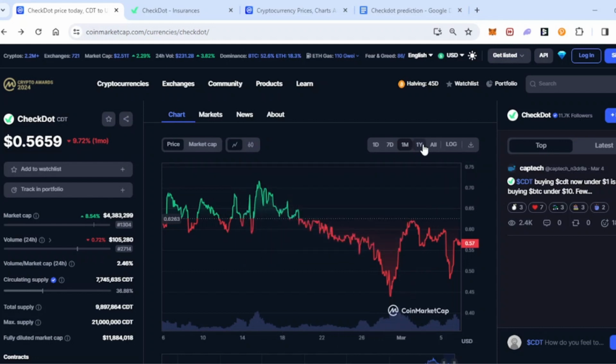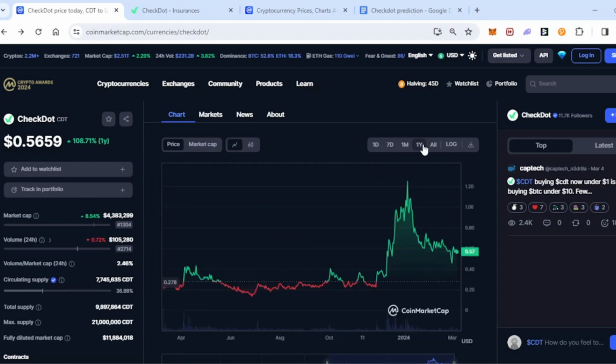However, if we switch back to a year, you will see that the whole positive image of Checkdot is restored. The small dip over the last month means absolutely nothing, because if we look at this chart, Checkdot overall is still up over 107%. And recently Checkdot has actually hit its all-time high. At the start of 2024, Checkdot hit just under $1.25 per Checkdot coin.